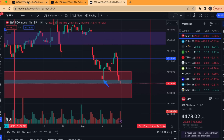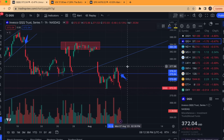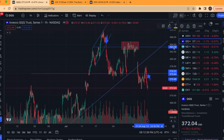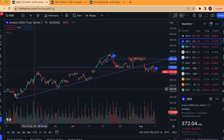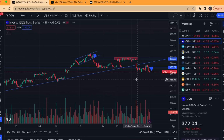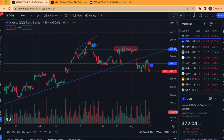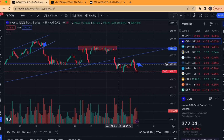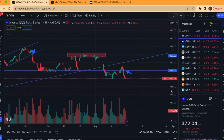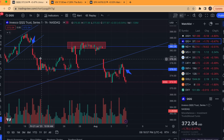Now, another thing I do want to talk about is QQQ. We saw that key breakdown of this trend line, which I mentioned before. This blue one goes all the way back down to the beginning of the summer, and it's basically been the upward trend that tech has been trading within this entire summer period. And we broke down below it based on Wednesday's price action after that large gap down, and it's been able to stay not only below that trend line, but also below 376, which was a key support level all the way back here, that third week of July.